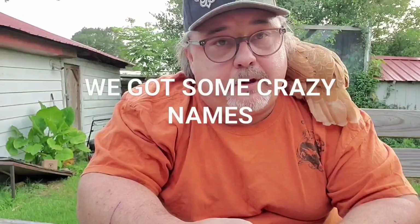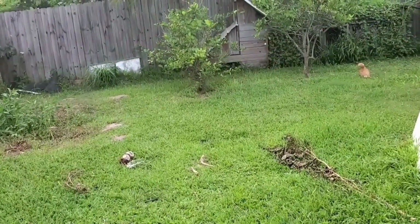So we wrangled up the 3 hens. We decided to give them all names. These are Polish buff hens, and I mean, they're pretty much the same color. So this is the backyard. We did do a whole bunch of cleaning up. We'll let them guys be in the yard a little bit.